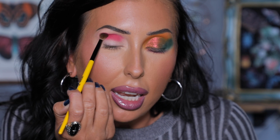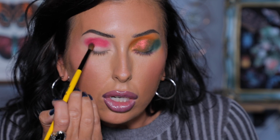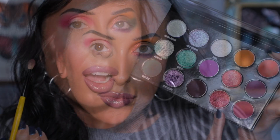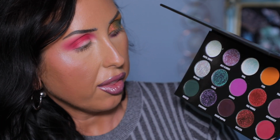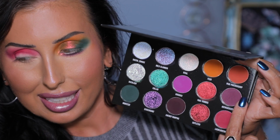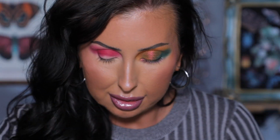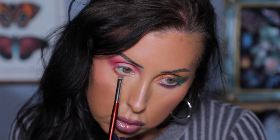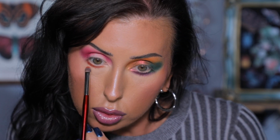I'm actually going to bring it up kind of high out here just because I have deep set eyes and I want to kind of open them a little if I can. I want to go into Paid Partnership right here. And then I also want to use Authenticity, this really pretty shade. So we're going to use these three mattes, but I'm going to do Paid Partnership and put that right on my lower lash line.